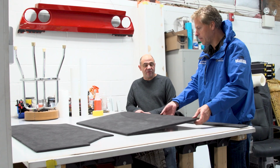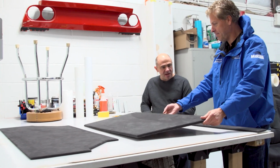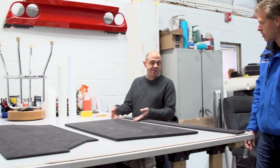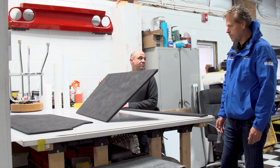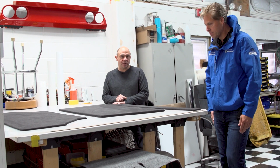These are the pieces for the rear seat delete. They look like BMW made them. Kim made up the carbon pieces, so they're light, and we sourced the correct Alcantara for it. Great. So it'll match the seats you're putting in the car. It'll look as it should.